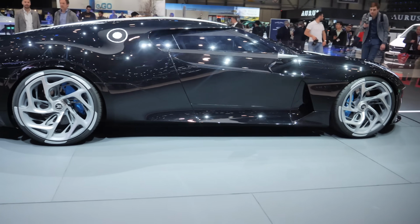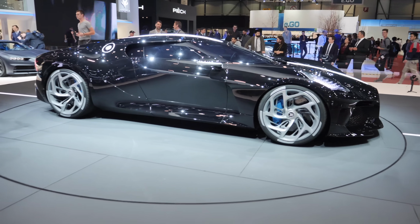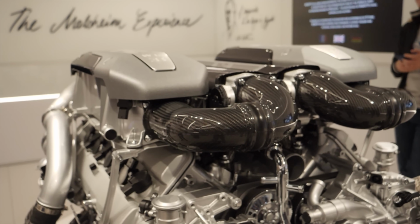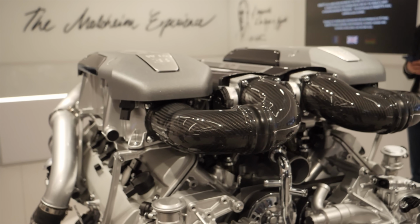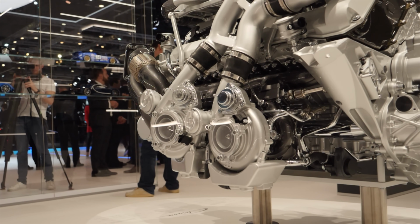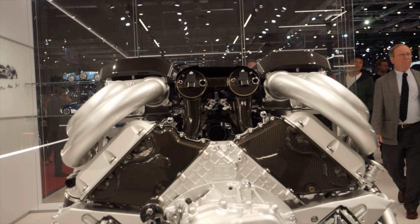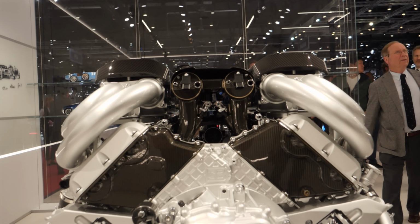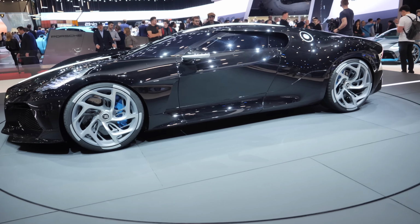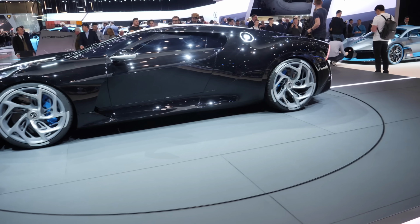Speaking of high performance, let's run through some of the stats of this incredible one-of-one Bugatti. It's powered by a very similar engine and drivetrain to the Chiron, which is an 8-litre quad turbocharged W16 engine, developing 1,500 PS, which is basically 1,500 horsepower. More impressive for me is the 1,600 Newton meters of torque. It's absolutely bonkers, propelling this glorious piece of sculpture along the road at 2.5 seconds to 60, and ultimately topping out at 420 kilometers an hour.